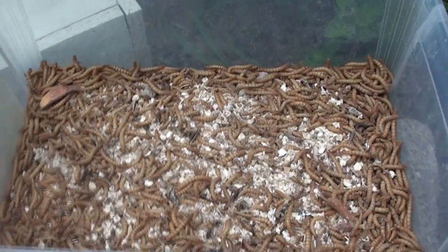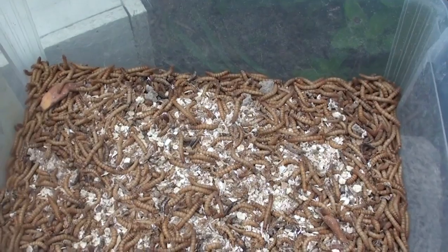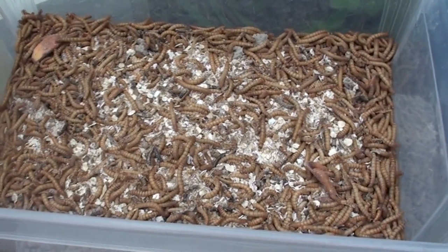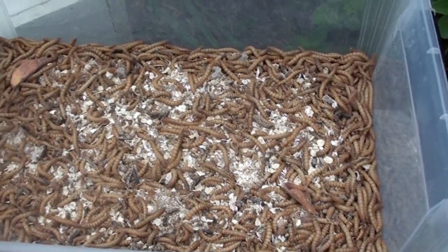They're just lying in the open bowl in my garage, and they can't crawl out. I feed them there. I do what's called gut loading. The advantage of gut loading is that whatever you want your koi to get, you can actually feed it to the mealworms, and 24 hours beforehand, the worms will be full of that food.